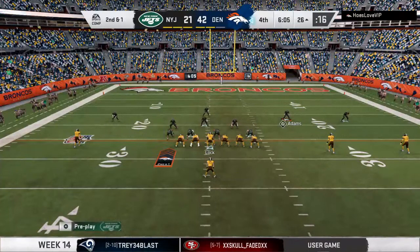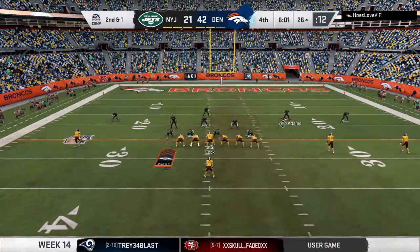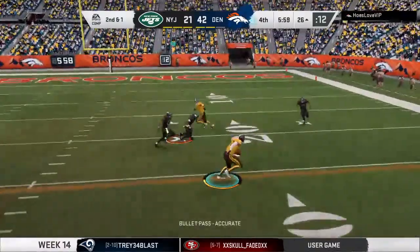57. Mike, 57. Watch the run. Watch the run. Hey, check Mike. Shoot. On 2nd and a yard.